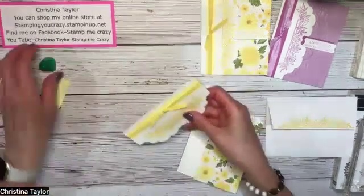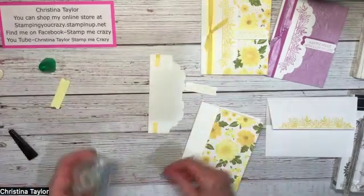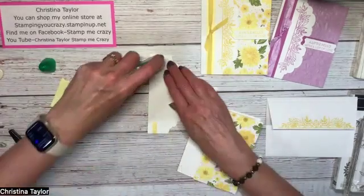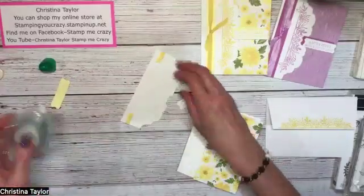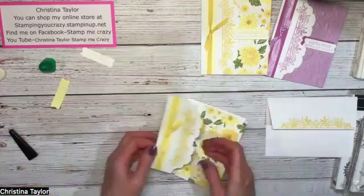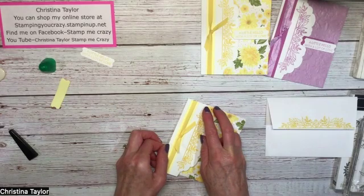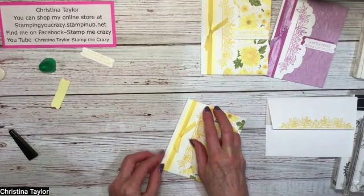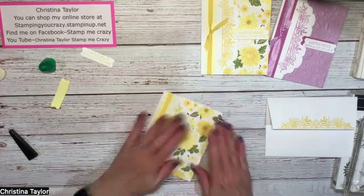And then because I've got Scotch tape on there, I'm going to go ahead and come in with my seal to do a little bit of a stronger adhesive on the back side here, and put that in place, just lining that up with the edge of my card.